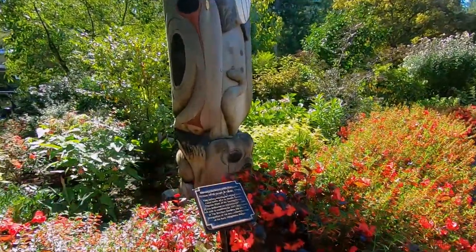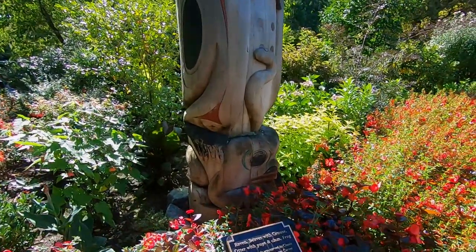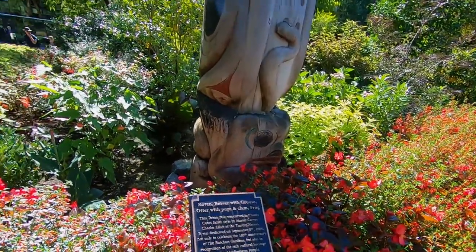Raven, beaver with grouse, otter with pups, and frog. I guess that's the frog on the bottom of the totem pole there. Good luck moving up.